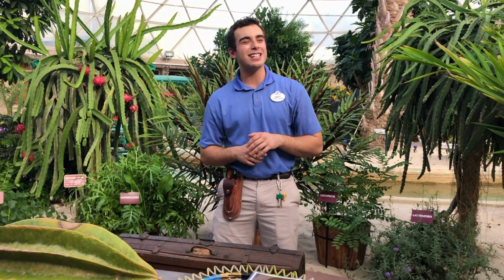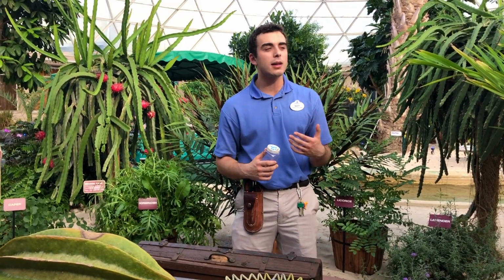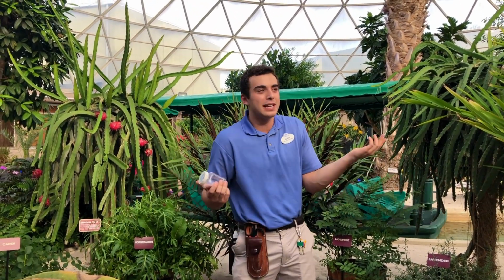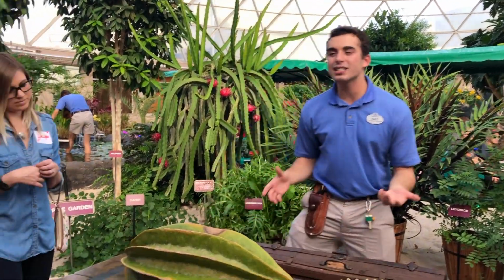This is called the Spice Challenge. What we're gonna do is I'm gonna pass around some spices. You're allowed to open them up, smell them. Please don't eat them, but you can open them and smell them. People have eaten them before, and they don't taste good anymore. They've been in here for a while. But open them up, smell them. Your goal is to try to guess what they are.